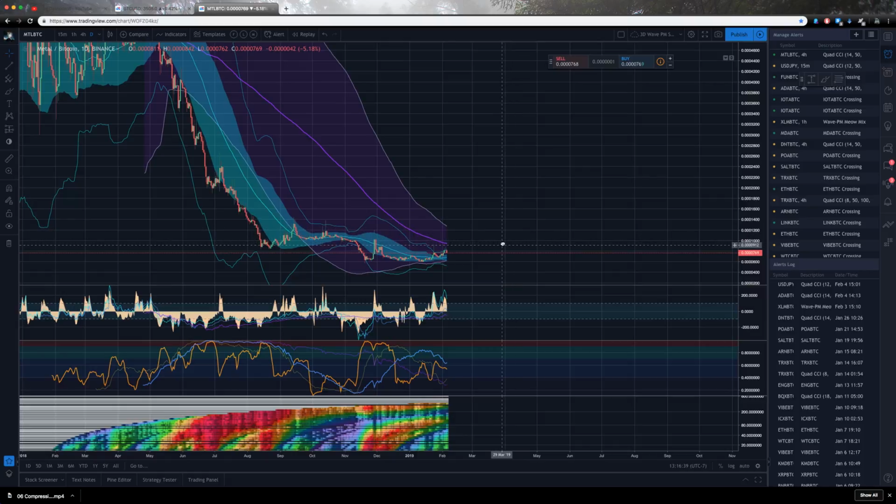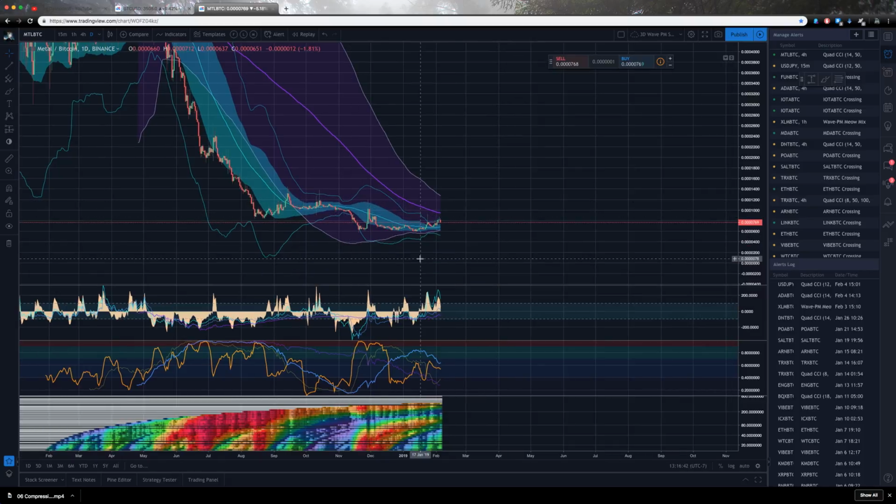Yeah, this is a breakout. This is the beginning of significant trending. At least it appears to be, and we are going to be able to define that trend pretty cleanly. I am excited for this chart.